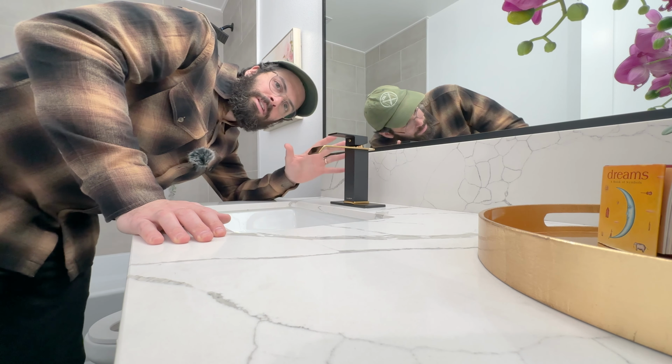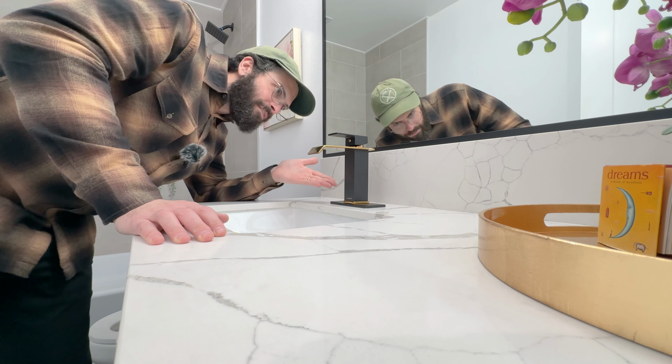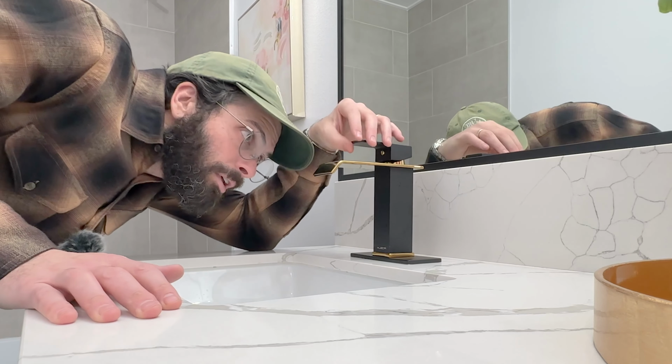Another good example of consistency in the remodel of this house, they chose good hardware. For example, this FF, fancy faucet. I love a fancy faucet. Where does the water even come out? All right.